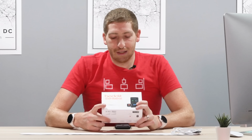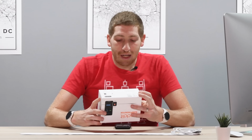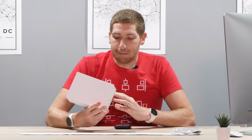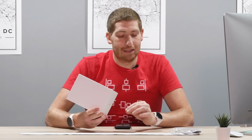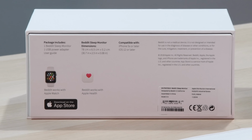Now, I've made some jokes on Twitter about this box itself because the fact that it's blank. And if you walked into an Apple retail store, there's nothing on this box that tells you what it is. The bottom does in fact tell you that it is a sleep tracker device. That's literally all it says. And the fact that it's compatible with an Apple iOS device. It is no longer compatible to Android, which we'll get to in a moment here.